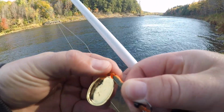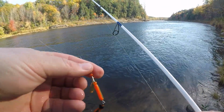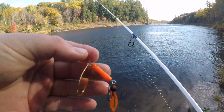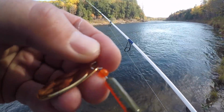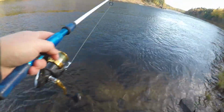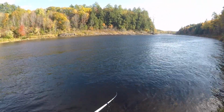He actually bent my spinner there, and this is what that salmon hit off of. This is a hand painted spinner, half orange, half watermelon, green pumpkin. I wouldn't mind getting a couple more of them, guys. That was a heck of a fish.